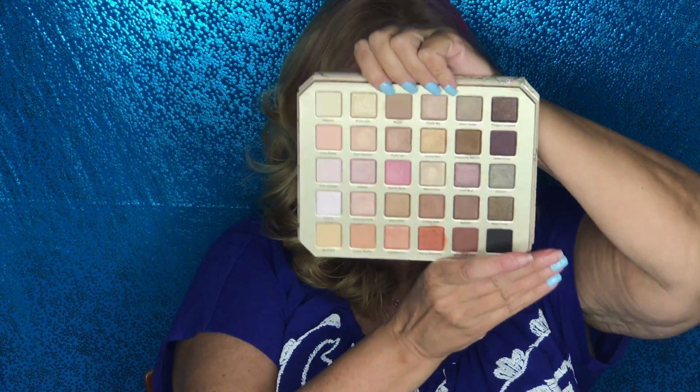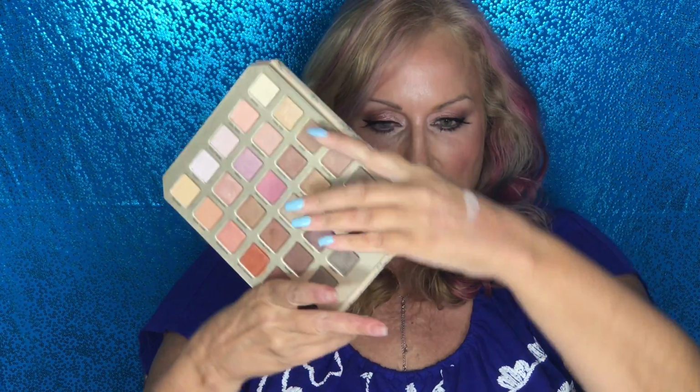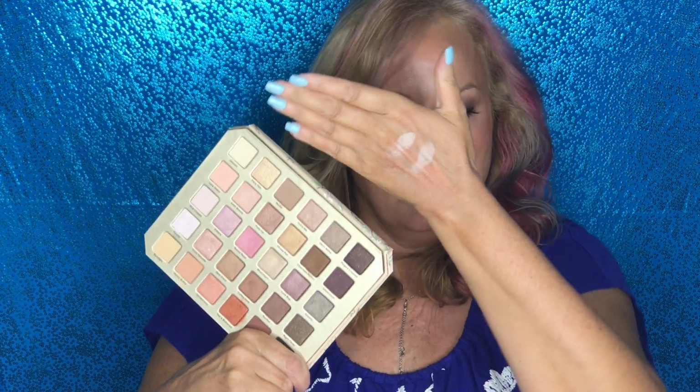And there is no matte like it in the Natural Love palette, but Pink Cheeks is the closest color-wise, although Pink Cheeks has a sparkle, and it is lighter. Just a little lighter, but it does have sparkle in it.